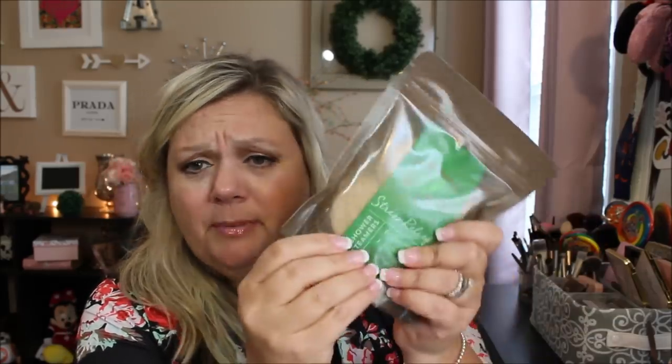Alrighty, the next thing that I picked up at Bath and Body Works, I've never tried these drop tablets ever. I was waiting in line, and they had these drop tablets sitting in the little aisle while you're waiting. These are stress relief eucalyptus and spearmint tablets. These are called shower steamers. Basically, there's a bunch of little pods in there. Let's open them up and see what they look like.